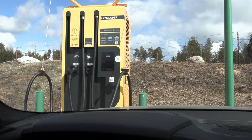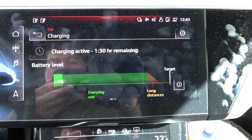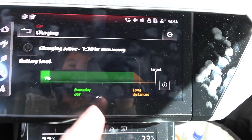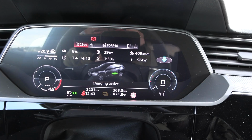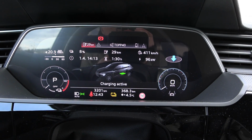We are now at Sokna. We came here with 6%. Yes, this is the trick to avoid the cold gate. You have to go deep. Oh, look at all those fingerprints on the screen. But now we're getting 96 kilowatt. All right, so the speed should ramp up soon.